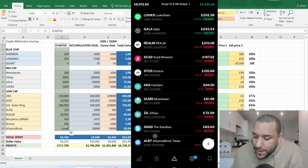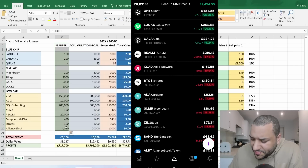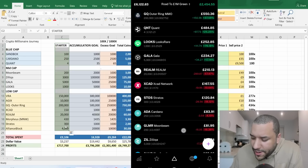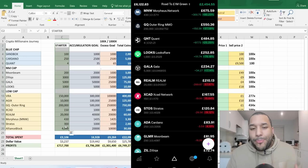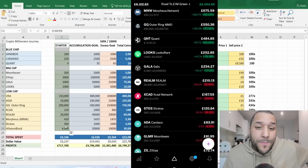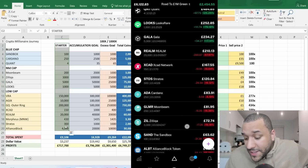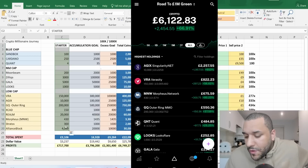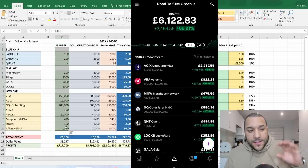But all these other ones, the ones that you're down on, Sandbox down 33%, Zilliqa down 19%, these you could dollar cost average. Realm, you're down 57%. You could dollar cost average and bag more. And if you were a patron of mine, you've been seeing these buy alerts. I sent you buy alerts on a lot of these coins that were down anyway. So you've dollar cost averaged into them if you've been following my usual buy alerts, because a lot of these are in my portfolio anyway. But this is a solid portfolio.